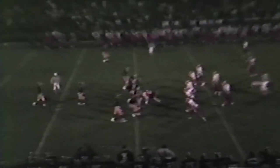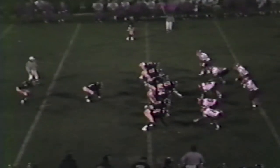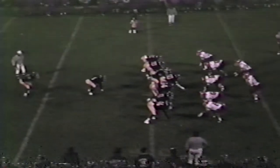Side down to the 38-yard line before he stopped. Number 4. Bruce Calhoun sidesteps one quickly, gets down inside the 35 to the 43-yard line. There's a flag on the play.